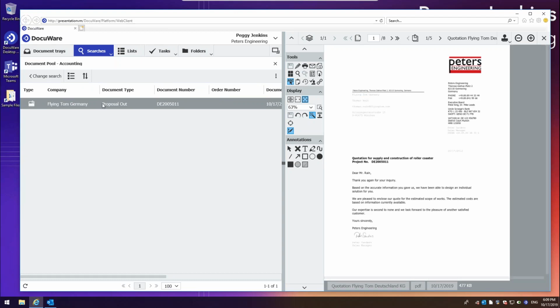Now, the rest of the tabs up here at the top in the interface are for lists, which are predefined, which we'll show you in a little bit. And we also have specific tasks that we would run through, and also folders for different types of searches. So we're going to go ahead and store that document.